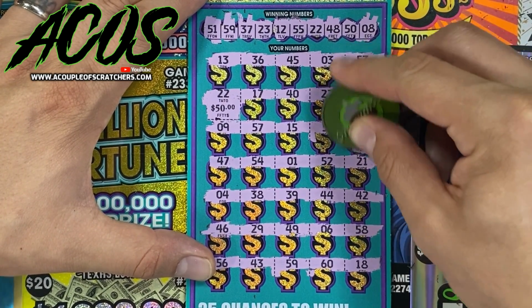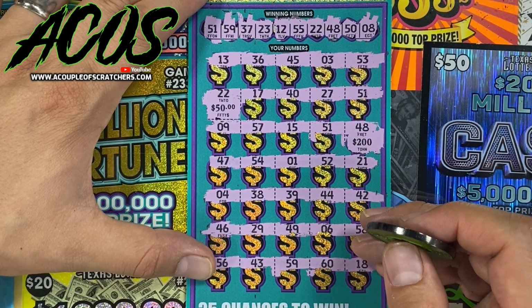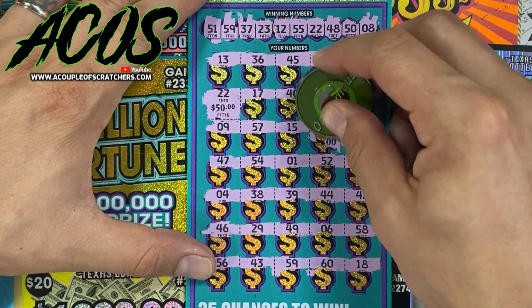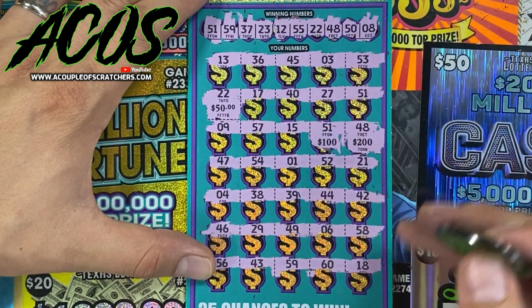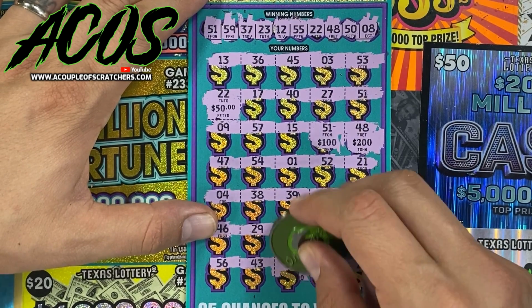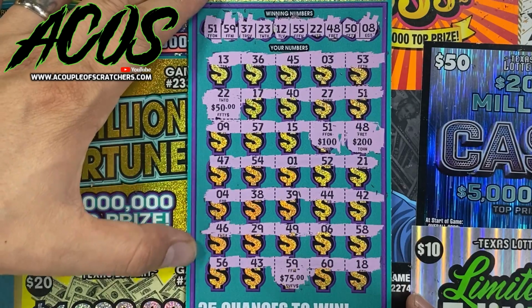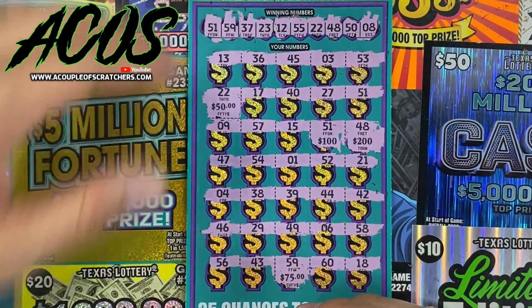Oh my God, you're kidding me. $200 single match right there. So that's 250. More big zeros for another 100. Holy moly, what the... 59 for 75? Is that all? Am I missing something?